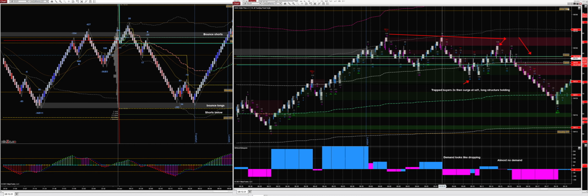In this whole area I see different things. I see demand is dropping on our histogram. Demand looks like dropping, but we need supply to get in, and finally after this we see more supply getting in, and then later on this drop supply got in also. So I was long, all good, right?